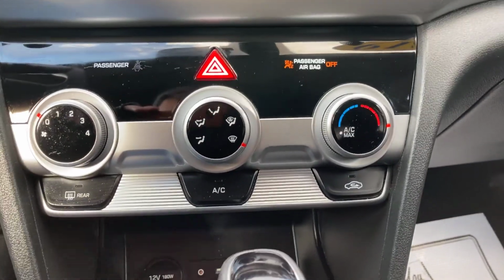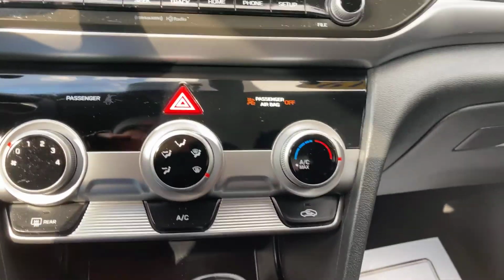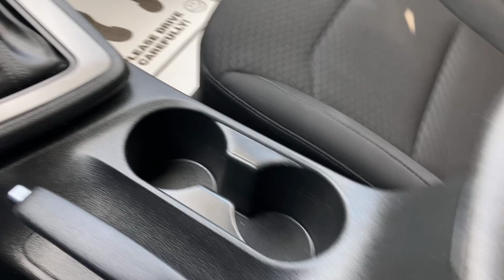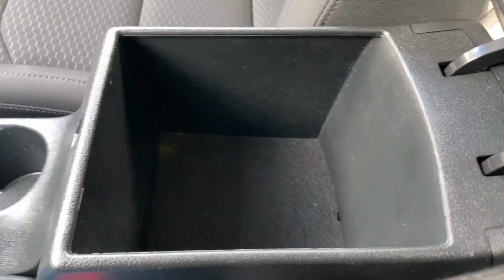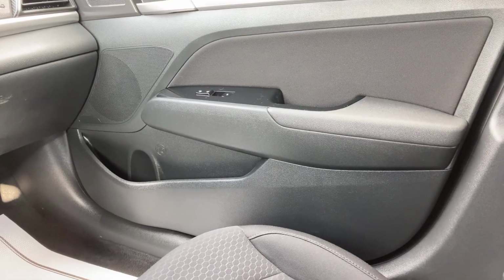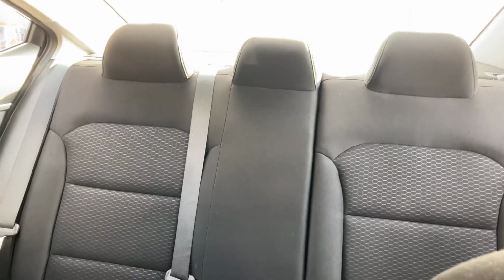We'll show you the climate control, fan speed, temperature control, gear shift. Very attractive trim, like a titanium collar, two cup holders, and then the storage area right here. But show you the interior on the passenger side, and there's your back seat area.